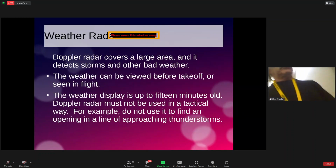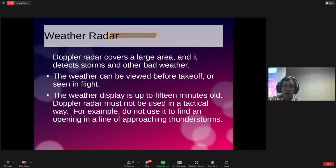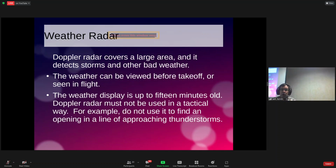Doppler radar is a wonderful thing. We kind of know what the weather is. You can view it before takeoff. You can see it in flight. You really have to understand, though, that the weather information can be 15 minutes old.